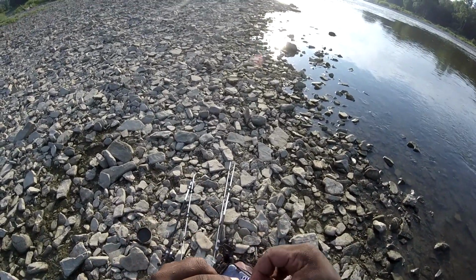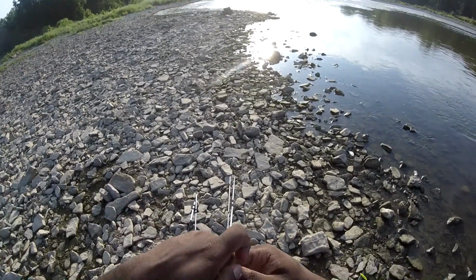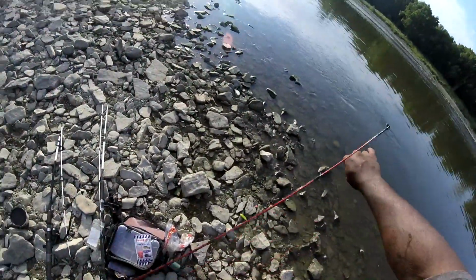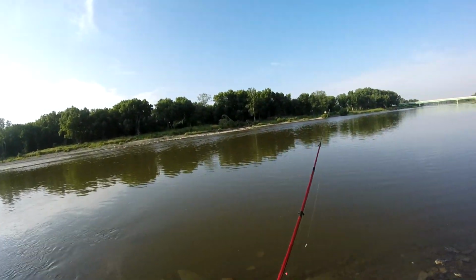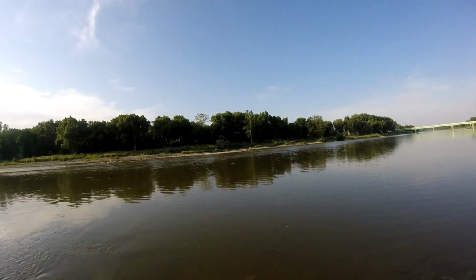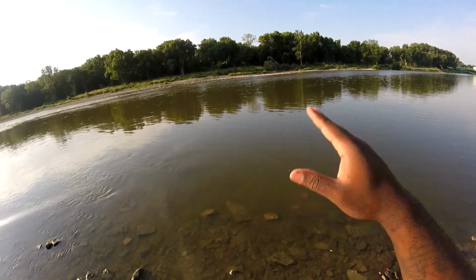I'm gonna move these up a little bit, but this is what we're using for our weight, these split shots. Just like that. We just cast this out here, let that current take it from here all the way down that way, and that's how we get the catfish. We don't do nothing special. We just feel for the bite. That's it. And you will definitely know. It'll be more like a pat pat pat pat pat.